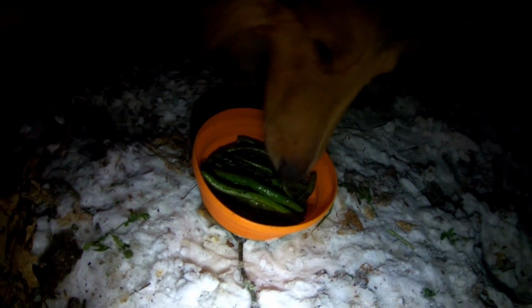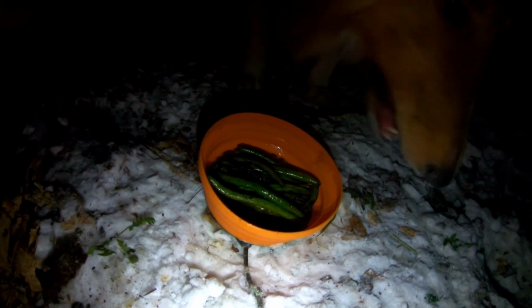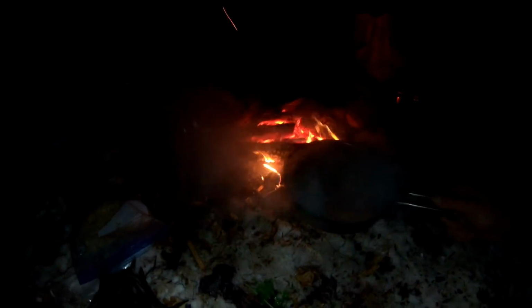You ever see a dog eat green beans while winter camping? I don't know. That's got to be few and far between. Good boy. Daddy wants green beans too now. I'm going to keep removing this from the heat, keep them off to the side. Those are going to get real charred. All right, let's grab some green beans here.